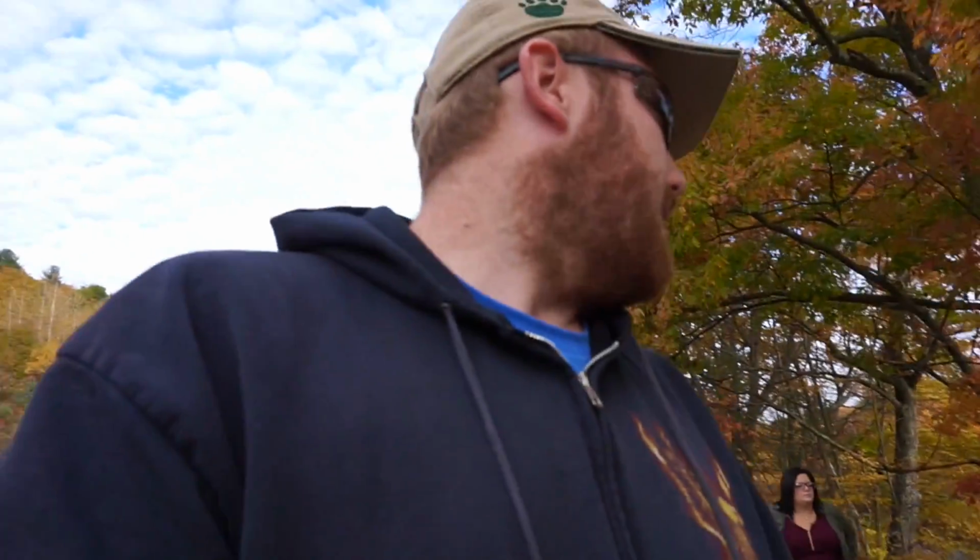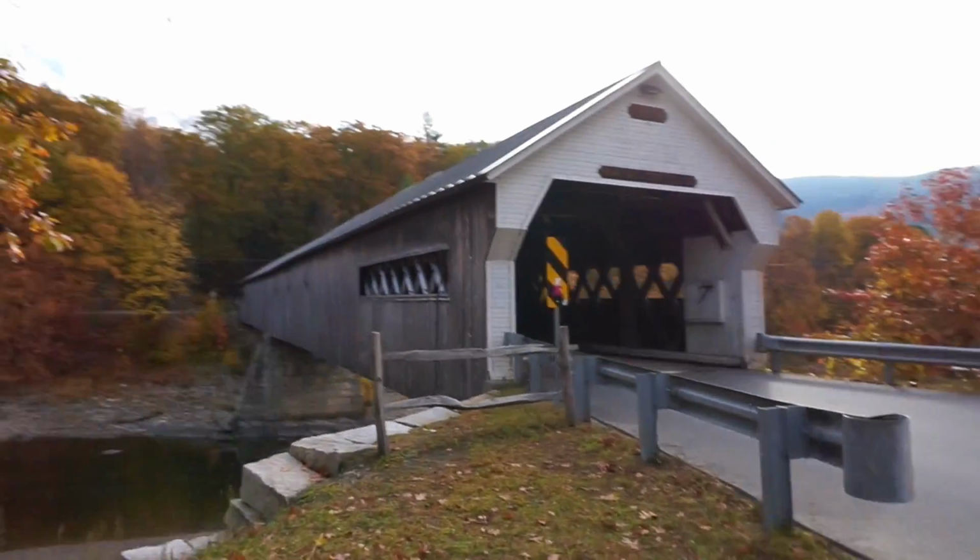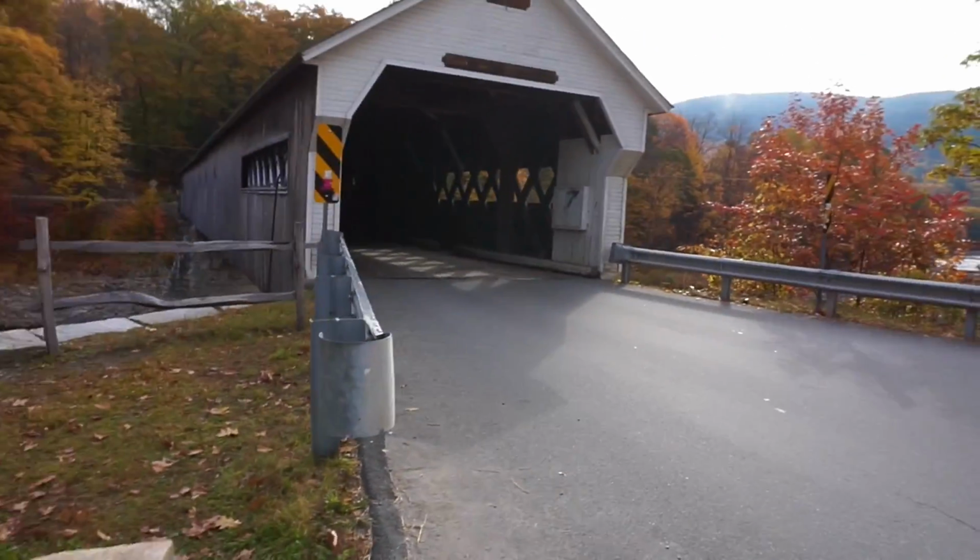So we're in Vermont right now, and one of the wonderful things about New England are these covered bridges. This is still an active one. There are cars that will be coming through it.